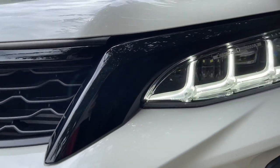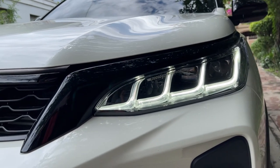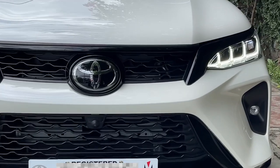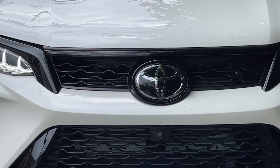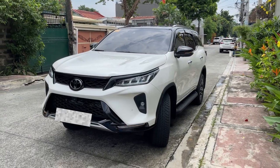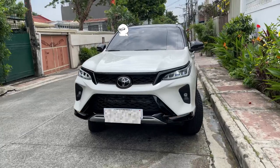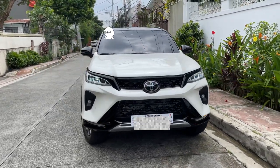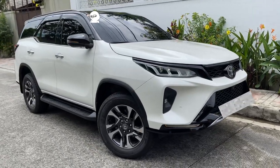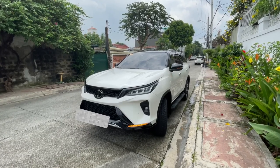Medyo mahal nga lang yung spare wheel lock na ino-offer ng Toyota. It's around 6,500 pesos. So, we decided to put it off muna and tried to find a better deal sa labas. Meron naman sa Shopee and Lazada, it's around 1,200 to 1,500 pesos. Kaso, since hindi namin alam kung paano namin ikakabit, we just decided to purchase the other spare tire lock being offered naman sa Toyota Commonwealth Car Accessories for 3,500 pesos and have it installed there.